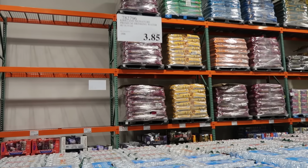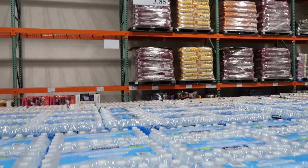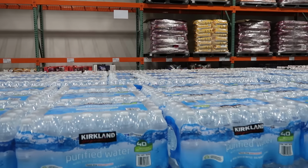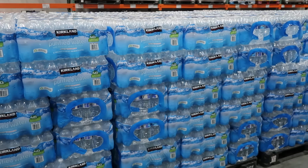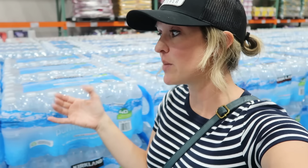In case of an emergency, it is stated that you need to store 1 gallon of water per person per day for 2 weeks, which would be 14 gallons of water per person in your family in case of an emergency situation, hurricane, tornado, your city's water system goes down for whatever reason. You cannot survive without water. It is not possible. So I do like to pick up 1 or 2 cases of water when I swing in, maybe 1 or 2 times a month.